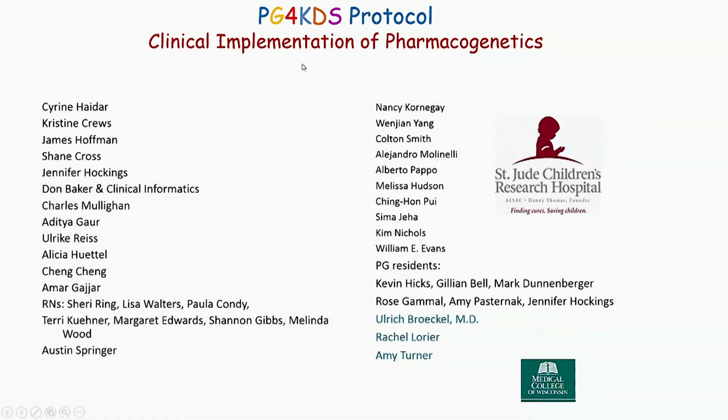I'd also like to acknowledge all of my collaborators on the PGen for Kids protocol here locally at St. Jude, which involve many members of our department, but also information sciences and representatives from all of the clinical departments and divisions at St. Jude, and my colleagues at the Medical College of Wisconsin who have done our genotyping for us on this protocol. So I thank you for your attention.